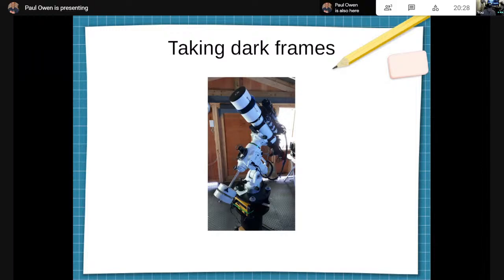So once you're done your light frames, you might say, okay, it took me say 2 hours to get my light frames. Well, now it's going to take me 2 hours to get my dark frames. You're going to go through exactly the same process, except your scope's going to be parked, and you're just going to take pictures with the cover on the front of your telescope.